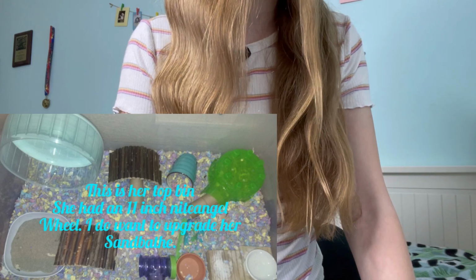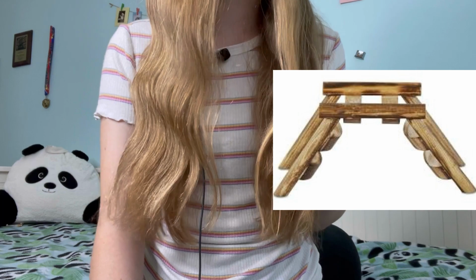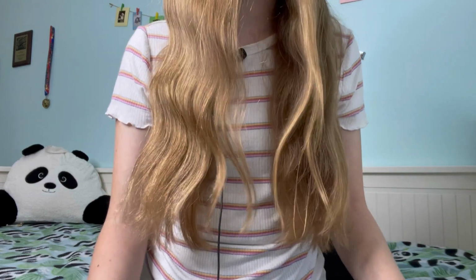Yeah, this setup looks great. You have some toilet paper tubes. You can maybe add one of these toys. I just got Franklin's from Petco, and these are just really nice toys that kind of fill in the space more. Maybe some little willow sticks. And then that top bin looks great.